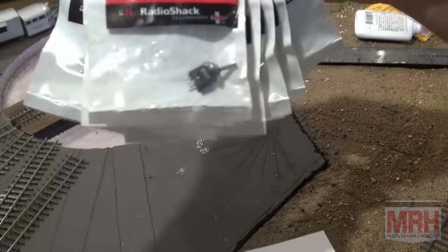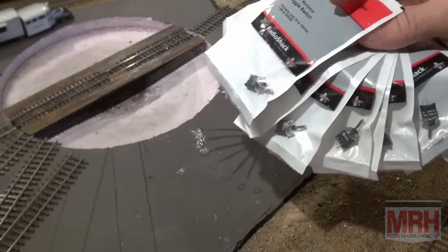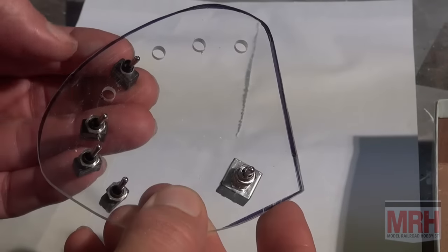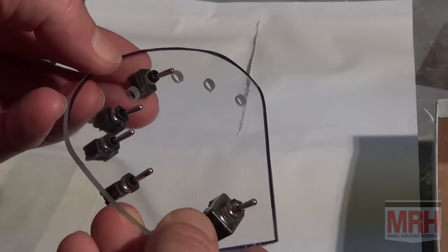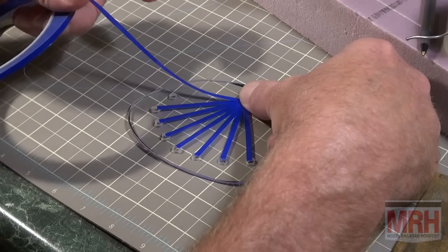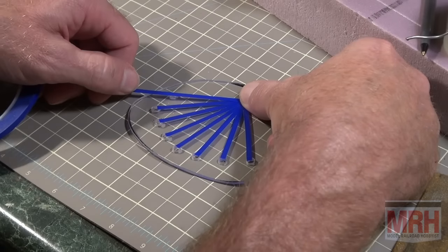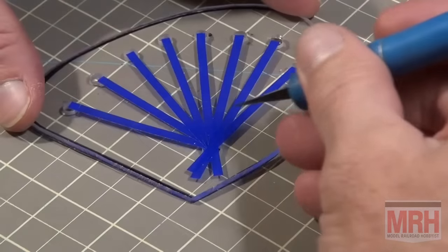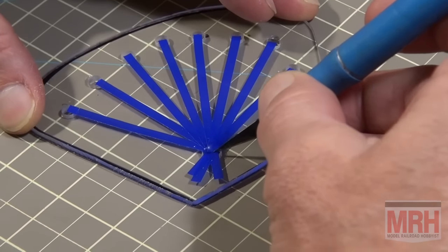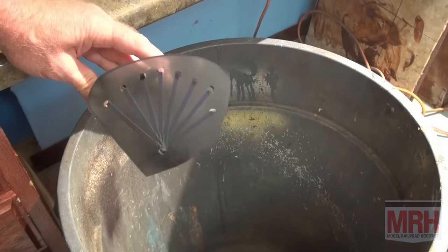I've got a handful of small micro switches from Radio Shack to install on this project. So what we'll do is test fit those switches into each hole, make sure everything fits. And then I'm going to put tape on this plexiglass on the underneath side, and it's going to follow each one of the tracks. And then I'm going to paint it all black.